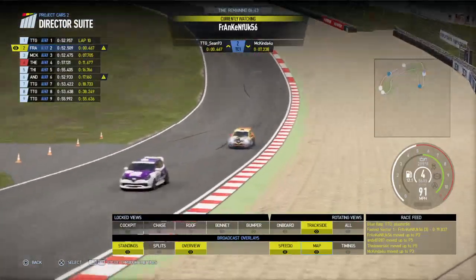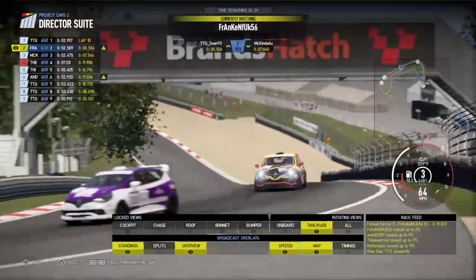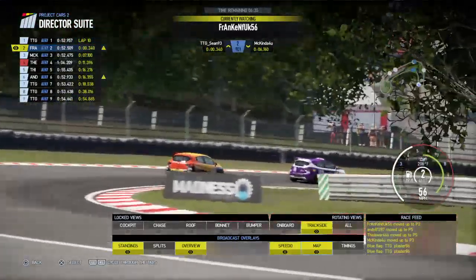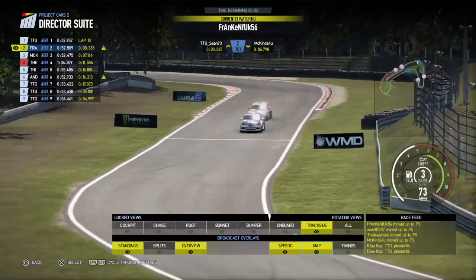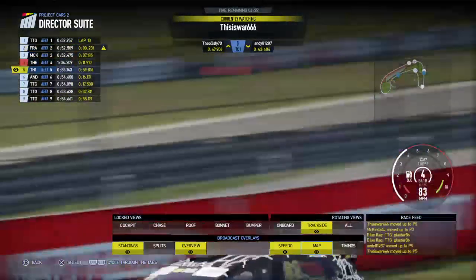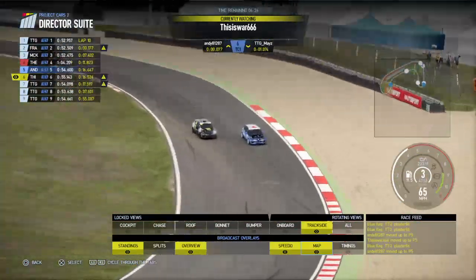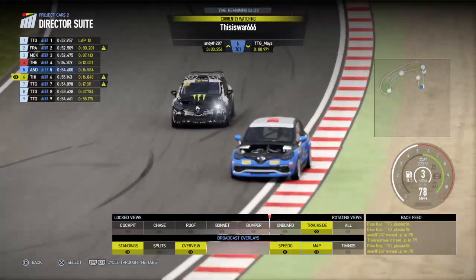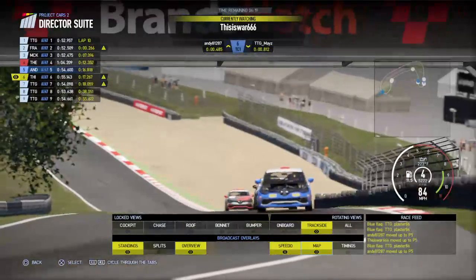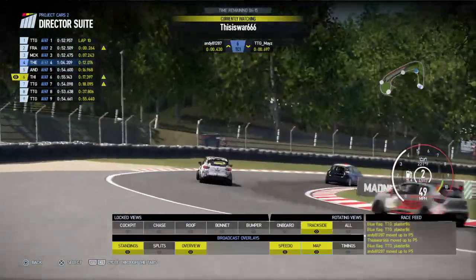Frank not going for the move there, which I think was quite wise on the inside. These cars are quite prone to having contact. There is a blue flag appearing for Plaster in the bottom right-hand corner on the race feed, so that's interesting to look at. And there is a battle, in fact, between This Is War and Andy, who've had a little bit of contact. Andy goes around the outside of This Is War and gets the move done at Paddock Hill Bend for fifth place. Andy's up to fifth.